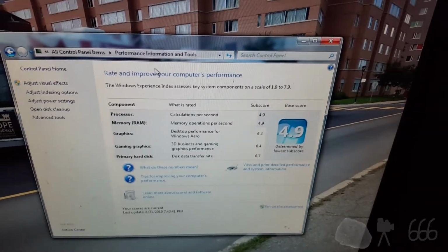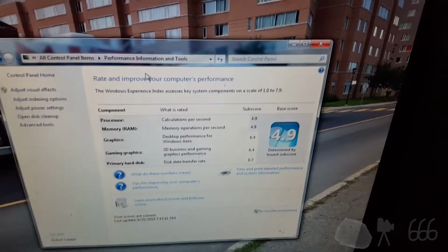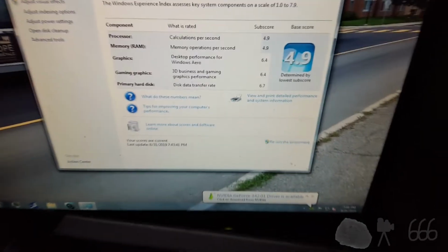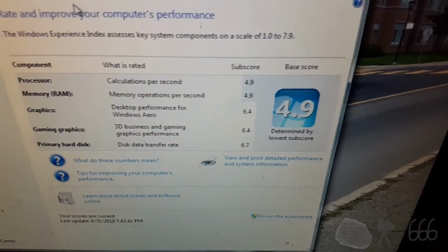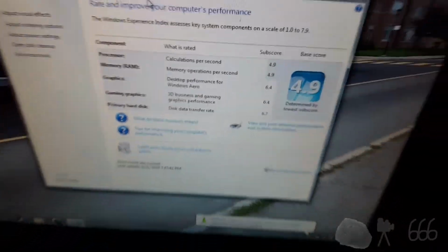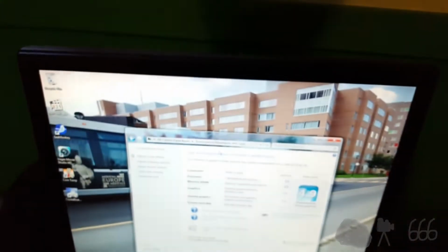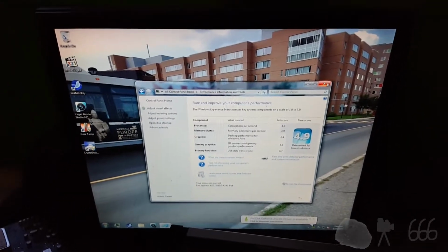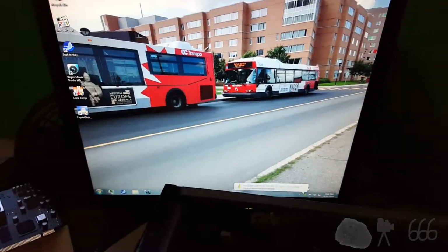Okay, well, that's kind of interesting. The scores for the processor and RAM went down. Of course, that's probably not much of a surprise. I think it's a little bit lower end of a CPU. Big time up on the graphics, and it went down on the hard drive, which is interesting. It's basically the same chipset and the same drive, so I don't know how that happened. But I don't think this thing's really going to be stable.